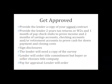Okay, so once you've got the house that you want, now go back to your lender. You'll want to provide the lender with the signed contract as soon as you can get it to them. That would be best. That way they can go ahead and get working on it and help you meet your closing deadline. Provide your lender with your income documents, tax returns, W-2s, however that goes. 1 month of paycheck stubs, 2 months of bank statements. That way they can determine your cash to close, or verify your cash to close rather.